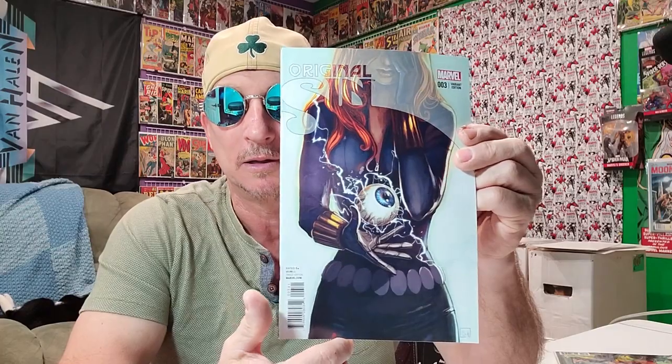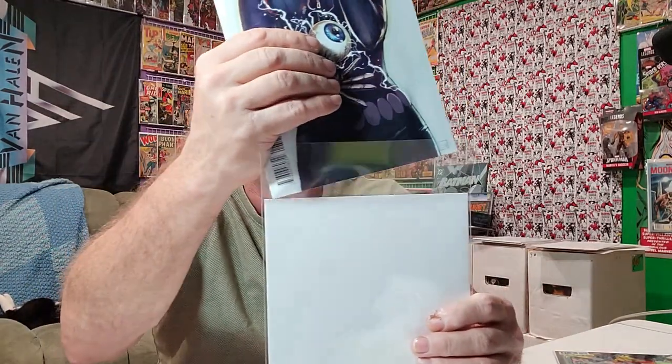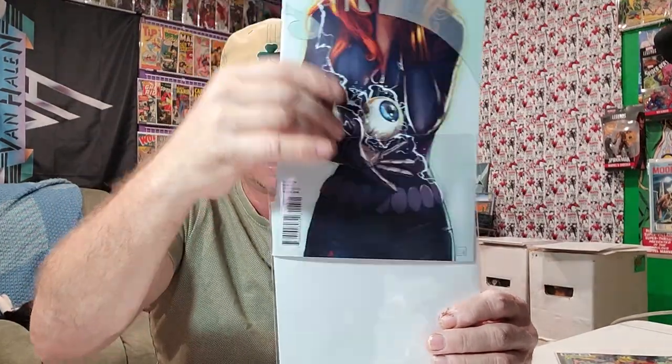We have one more book. It is a variant copy of Original Sin number 3. I have no idea what that means. Now, this said that it had 7 comics in the package. So it's 7 comics for $10. How many comics have we got here? We got 7.